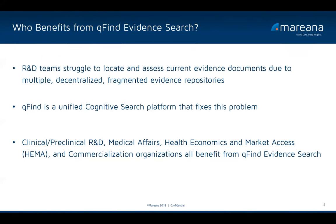And qFind is a unified search platform that allows organizations to see not only what they're getting from external sources, but also what they've authored internally. So we'll show this in the demo, but for example, if you're looking into a disease area like rheumatology, with a simple search, you're able to understand what assets you have available across the entire universe, both internally and externally. And what we found is there are immediate benefits to the R&D organization from this, which I'll get into in a moment, clinical and preclinical.